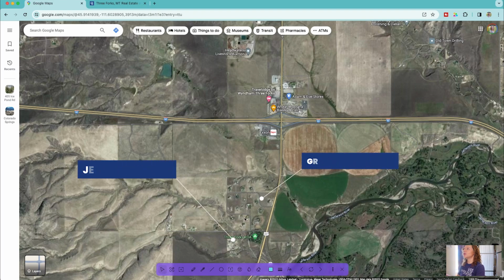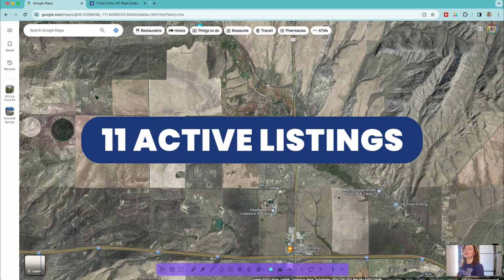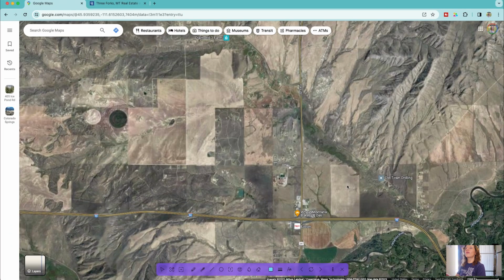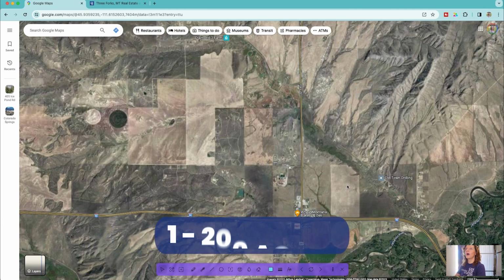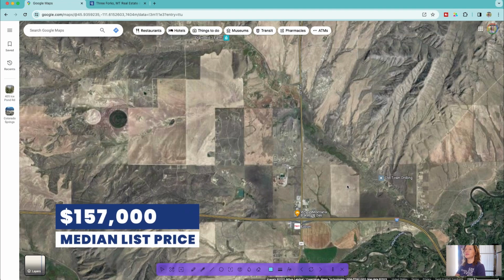And all of these, as you can see, the homes are pretty spread out. They're going to be on more land. Currently, there are 11 active residential listings in this area with a median list price of $670,000. There are also 47 active available lots to build on from 1 acre to nearly 200. And the median list price for those lots is about $157,000.